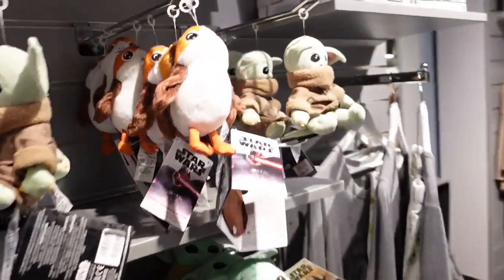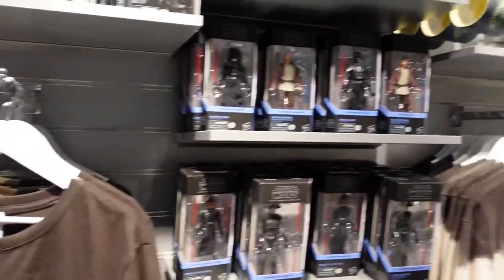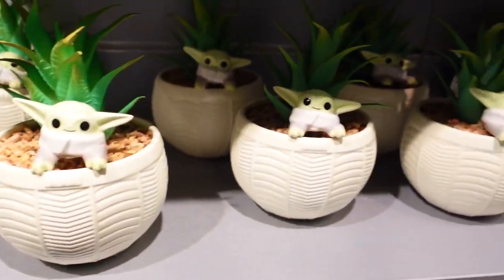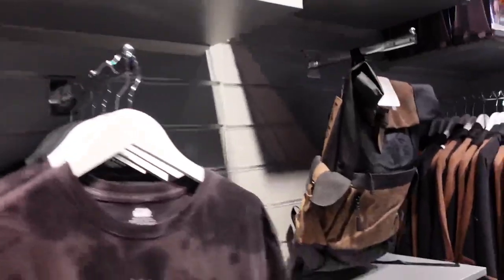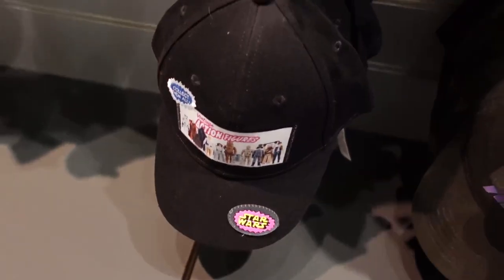Lovely. Ooh, you can get yourself a toy Porg. Strong with the Force. I love this. Can you tell I'm obsessed with a little baby Grogu? Look at this planter. How can you not be obsessed with Grogu? Ewok and Ahsoka ears. Prices, do we have prices? There are no prices on those. But the hat just below, actually, is £7.